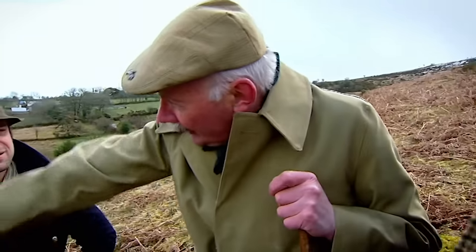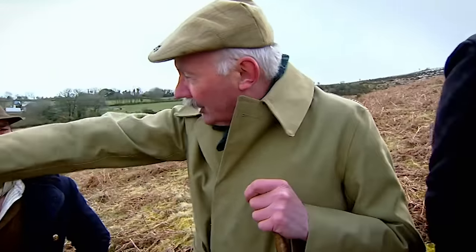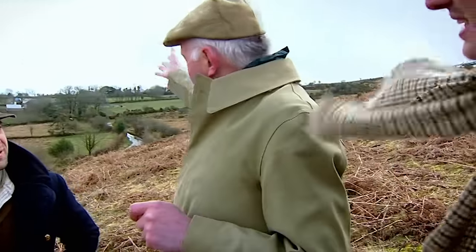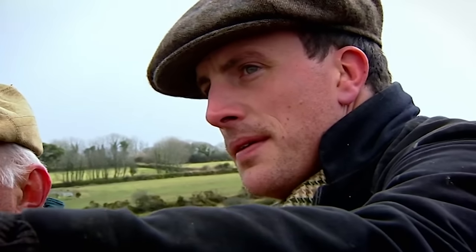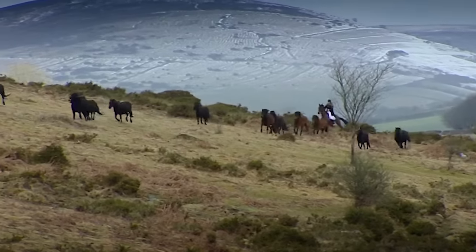We'll try to make a line from here and keep them down onto the road and then hopefully back to the farm. I've seen some riders just over there. The riders come in from the bottom there. Here they come, yeah, I can see them. And they'll keep them coming down over the brow of the hill.